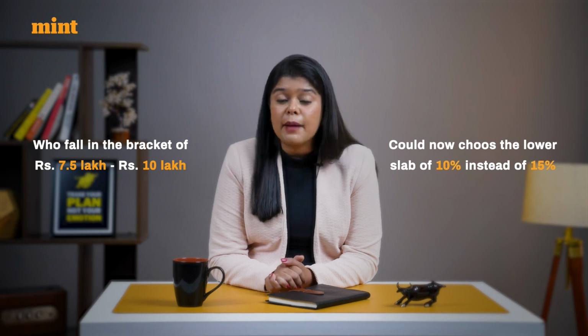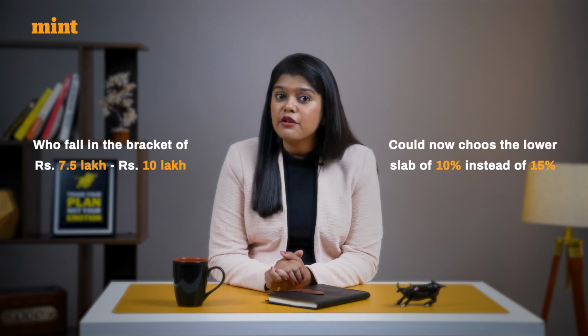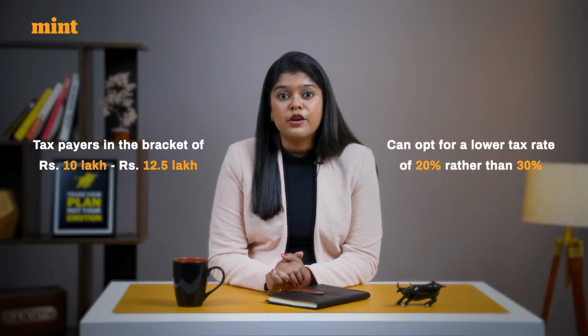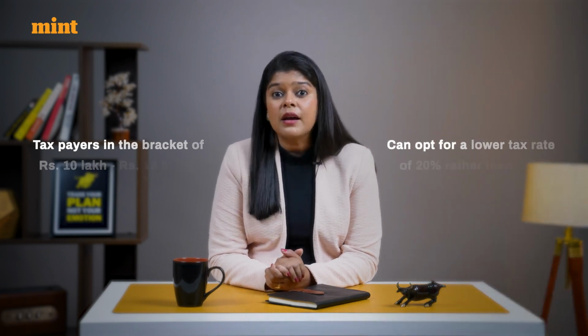By letting go of these tax exemptions, taxpayers who fall in the bracket of 7.5 lakhs to 10 lakhs could now choose the lower slab of 10% instead of 15%. In the same way, taxpayers in the bracket of 10 lakhs to 12.5 lakhs can opt for a lower tax rate of 20% rather than paying 30%, which would be under the old system.